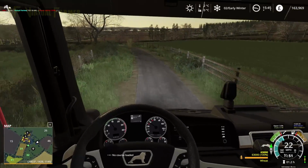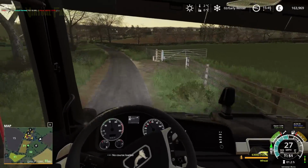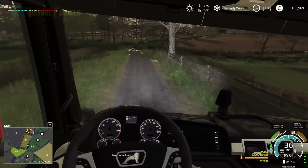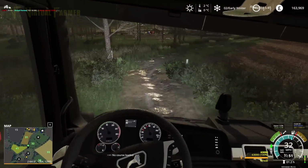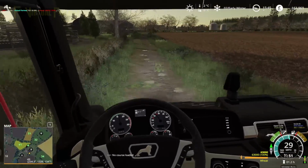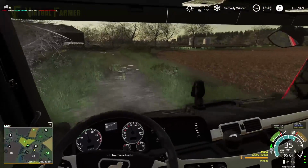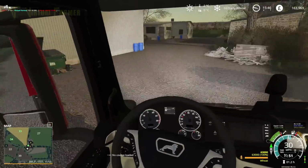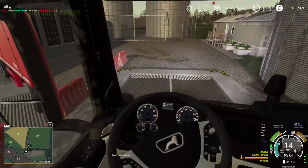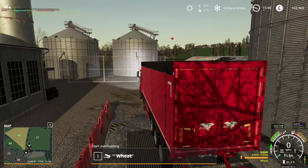The other thing, of course, is this wheat that we're selling at the moment is not connected to the 47,000 litres that we have in our silo. So we've got a whole load of wheat here that has been untracked. This is a nice little bonus for us, having all this wheat about. Down at the factory, let's get this tipped. We've got that little bit left in the barn. That shouldn't take very long.